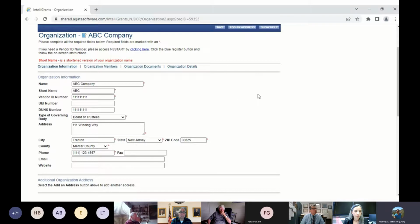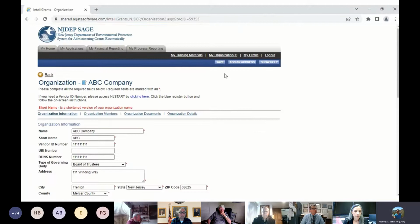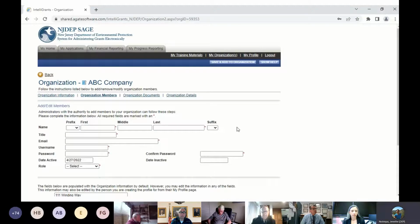And once everything is complete to your satisfaction, you click on the Save button. Next, click on Organization Members. This lists all the current members in the system. To add new members, click on the Add Members hyperlink, then click on New Member. And then you will fill in the person's information with a default username and password.